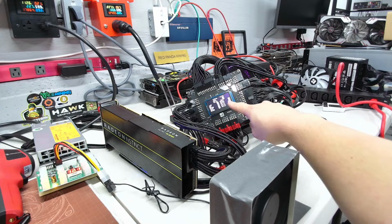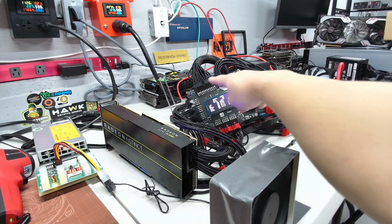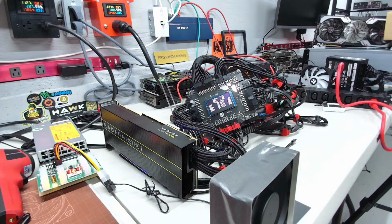115 watts. It's 125, 129 watts with the motherboard and CPU. 115 watts. Is that pretty good? That must be pretty good. Let me add that in here. MI50. Fish hash.